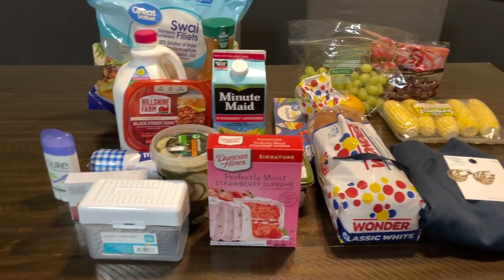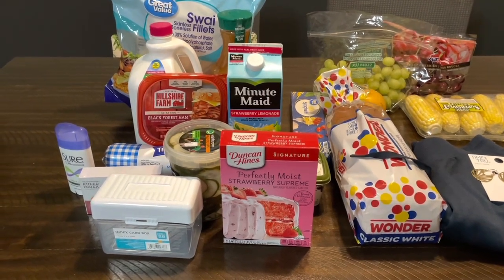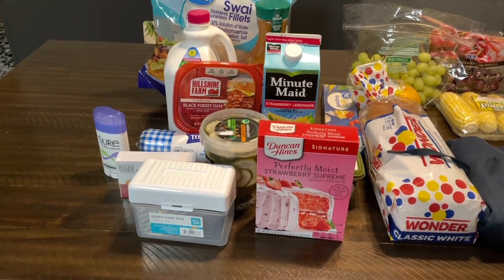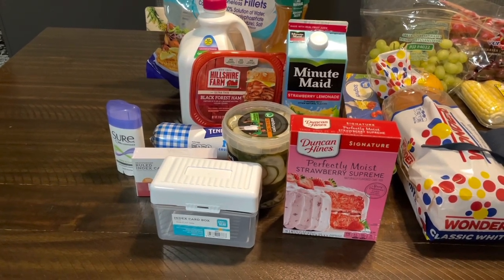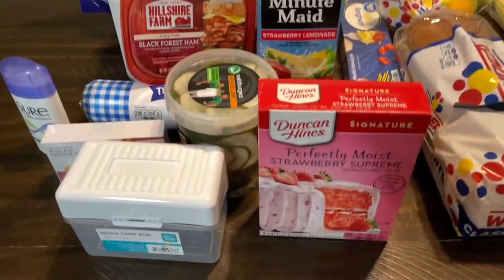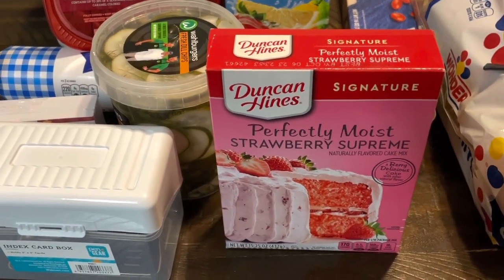Original program, I'm going to show a quick haul. I went to Walmart unexpectedly, so that's why it's not too much, but it's some basics that we need, and very few things that we don't need, but you know, starting off with the cake mix. I think we'll make that up for Valentine's Day.